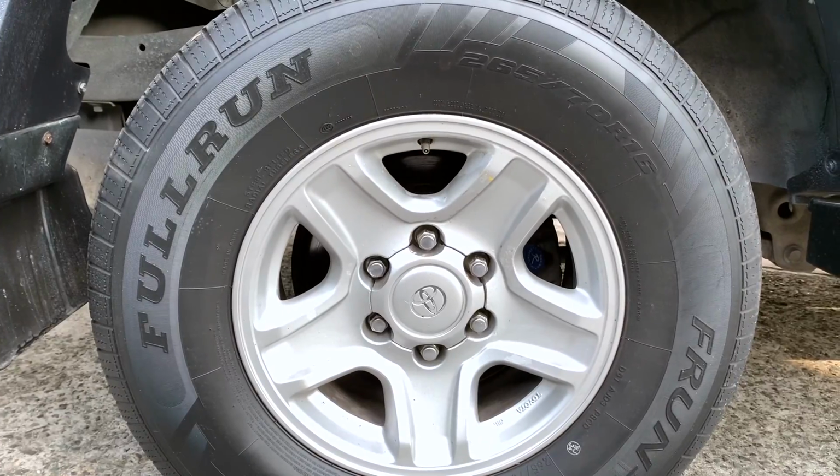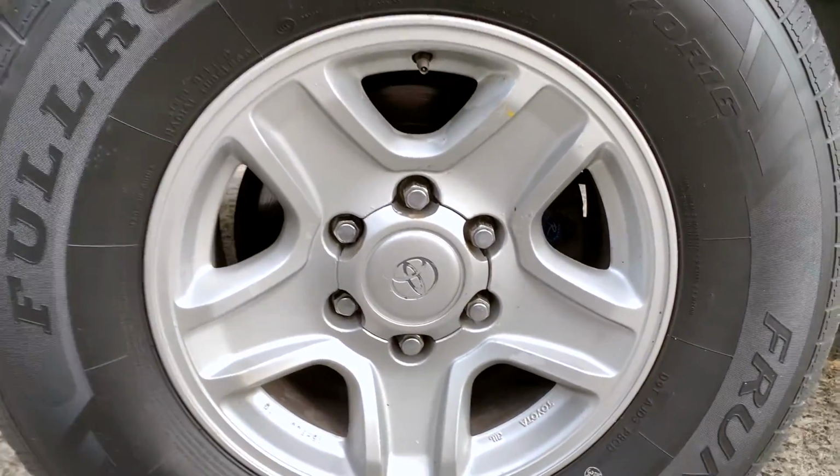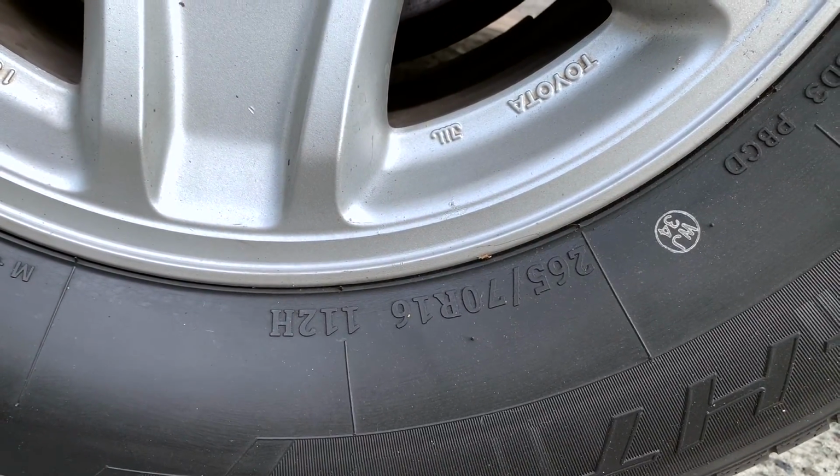And for the tires of this one, you have a full set. This seems to be a China brand tire. I'm not exactly sure if these are good. I doubt they are, but they're wrapped in 265/70/16s as well.